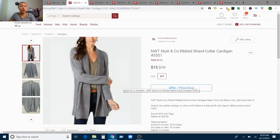I have this one up. This is just a Style & Company, which is a house brand from Macy's, and it's a brand new with tags cardigan. I've got a lot of sweaters and cardigans from the Macy's liquidation lot that I purchased a while back, and those are all going to start going up now. Some of them are already up. The more summery things had gone up a little bit earlier, and I just put this up to talk about the idea of looking into liquidation.